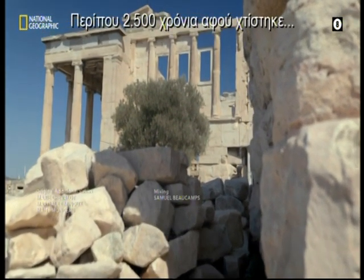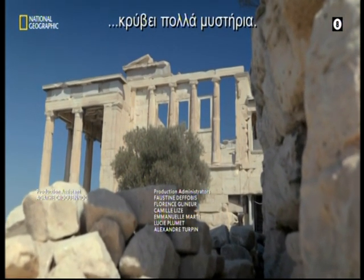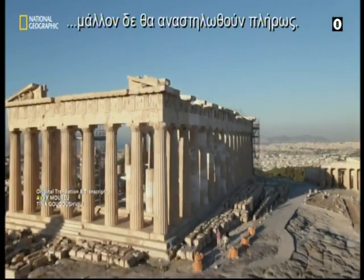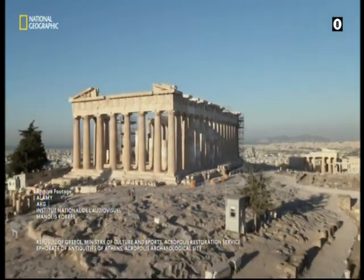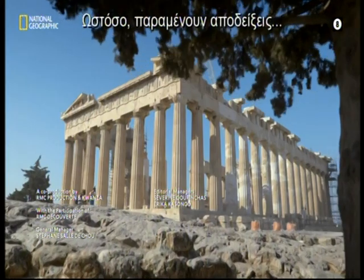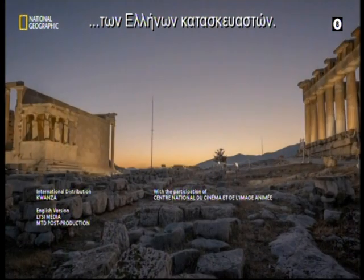Some 2,500 years after construction, the marble of the Acropolis still holds many mysteries. Some of the monuments, like the Parthenon, will probably never be completely rebuilt. Nevertheless, they remain age-old testaments to the exceptional know-how of the Greek builders.